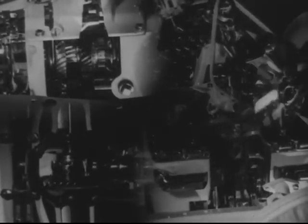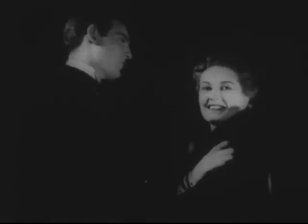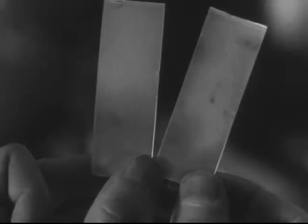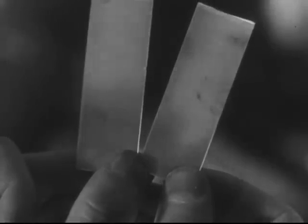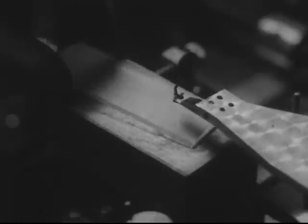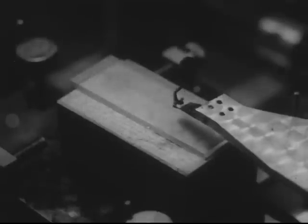To run quietly, and to keep on running quietly for years, the car's hundreds of moving parts must be smooth. But just how smooth is smooth? Velvet is smooth to the touch, so is glass. These plates, for example, look alike and feel alike, and formerly would have been regarded as identical. Actually, however, one is twice as smooth as the other. This machine tells us that. It is a profilograph, the first ever made for an automobile plant.